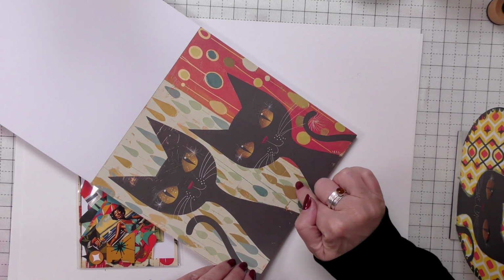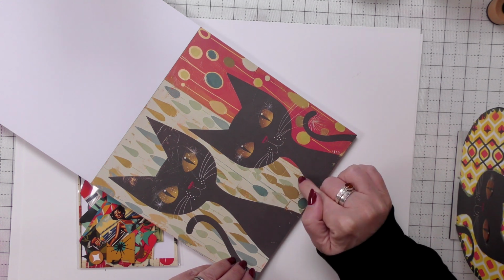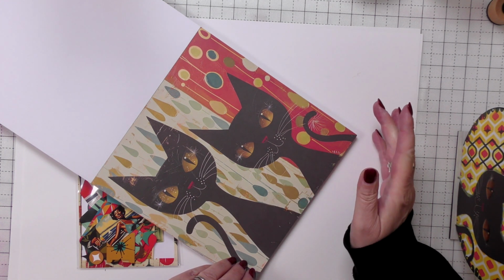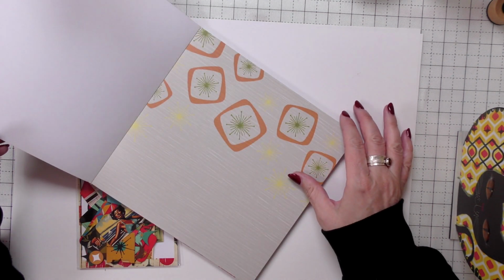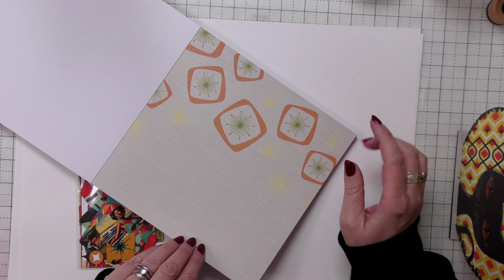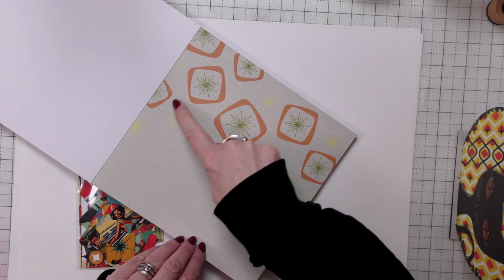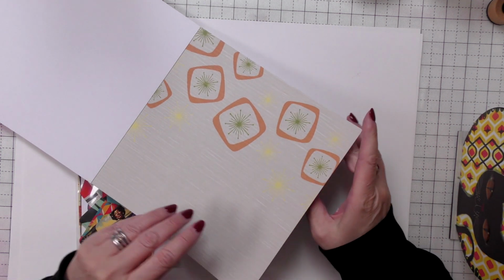Here are some of these fabulous cats, and I think all of the design team have used these cats in their samples, so these are a real hit with the DT, whether you cut them out or use them as an image in their own right. You've got slightly more neutral papers, again that retro graphic down the side, but some good open space to work into.